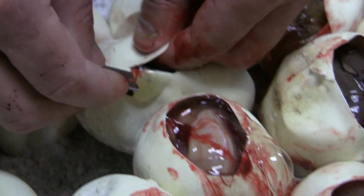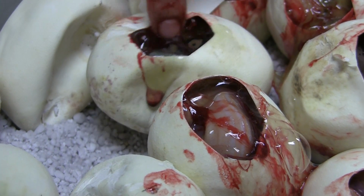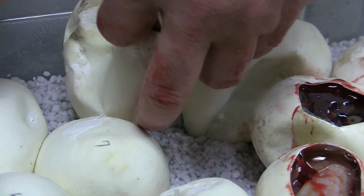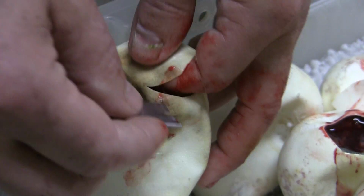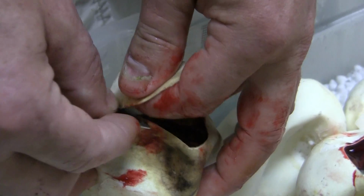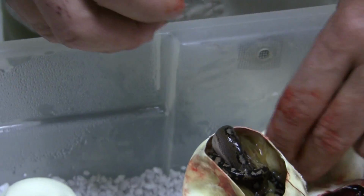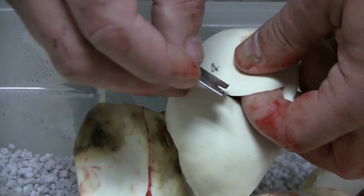This is one of our only white motley clutches this year. Very few white motleys have been around. Another motley. Another motley. 100% het. So the father was a motley het white, and the mother was a white tiger. So that's why we're getting tiger motleys. Another motley. Unbelievable. This is just a fabulous clutch.